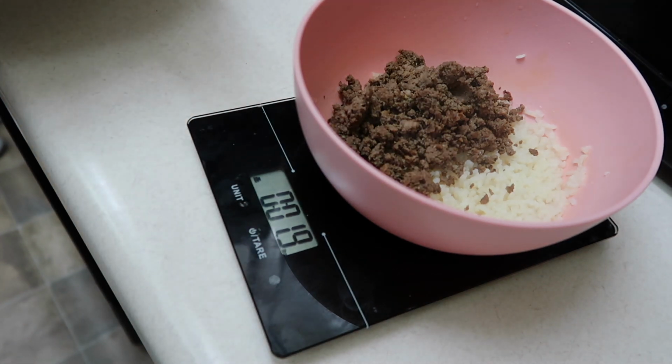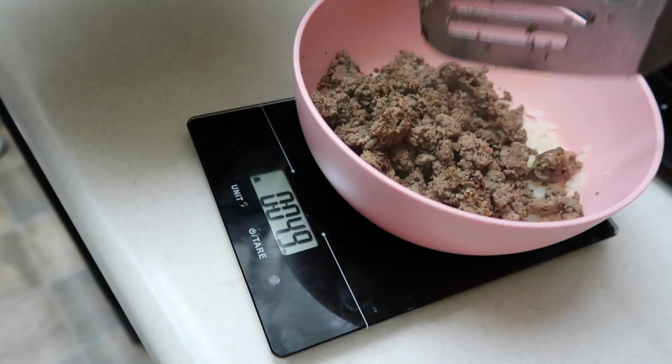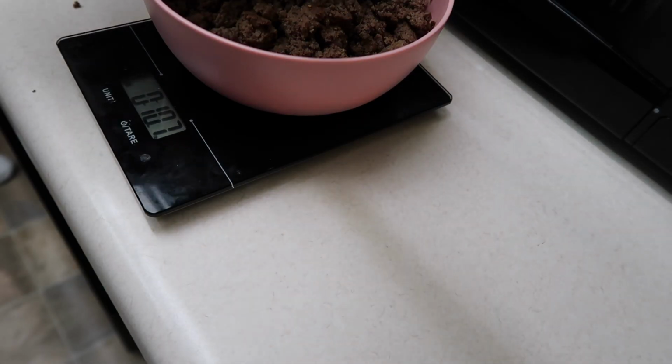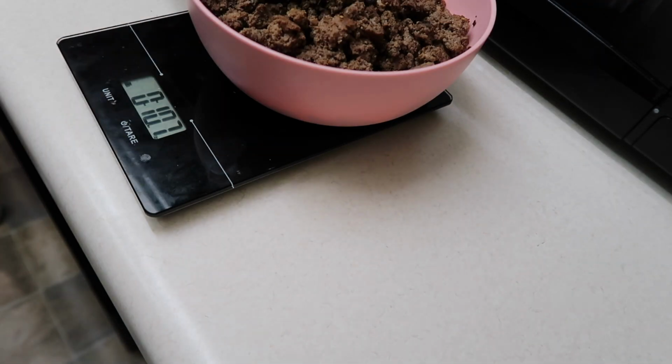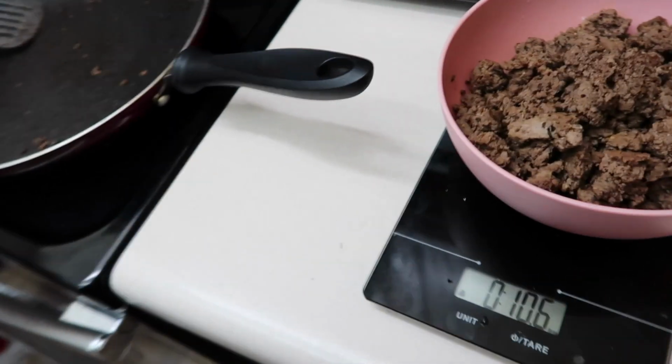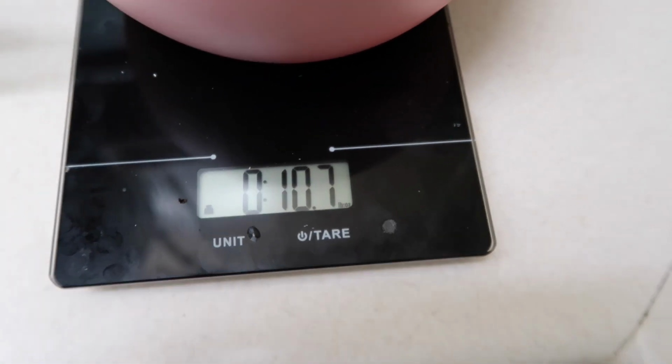Two ounces. 11. We're an ounce short. Alrighty, so look, this is a perfect example. I only ended up with 10.7 ounces of ground beef, right? And I tracked already 12 ounces. So all you gotta do is go back in there and change it to 10.7.